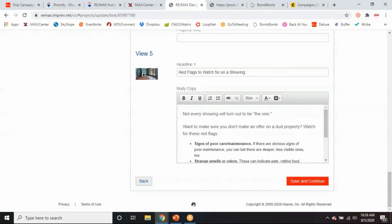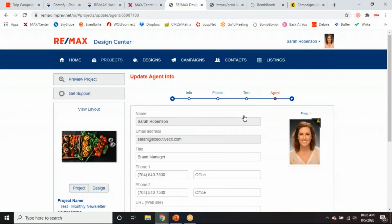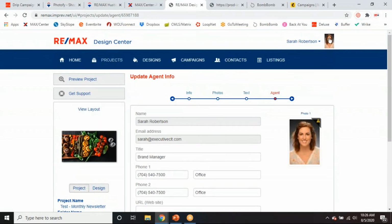And Deb asked, can you walk through how to send it to your contacts? Sure. All right, so we're going to hit save and continue. Last thing it's going to verify is your contact information, your photo. Obviously, mine is not of high resolution, so that's why it's important to go ahead and check this stuff in the beginning.